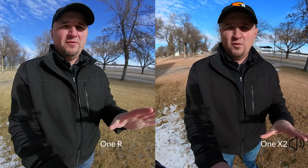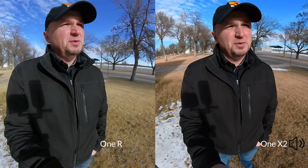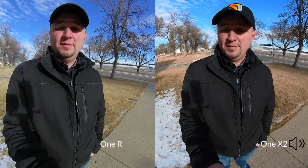It's supposed to be a little bit better with the 4 microphones. It's actually got a microphone on each side of the camera, which is supposed to help a little bit with the wind, but I haven't noticed any difference when you compare it to the 1R. So as far as audio, they still have a long way to go, and I don't know if we're ever going to see good audio coming from one of these cameras, but hopefully someday.